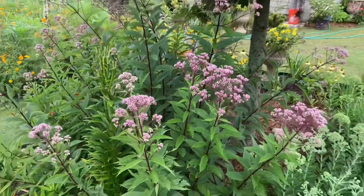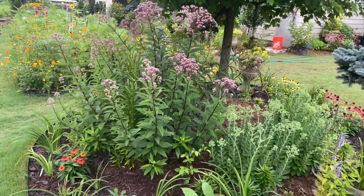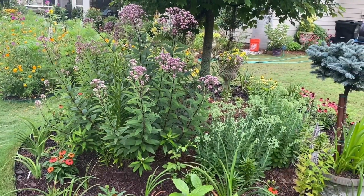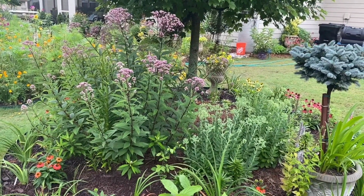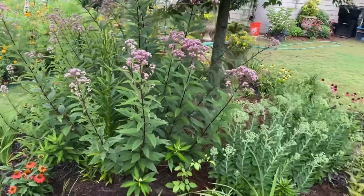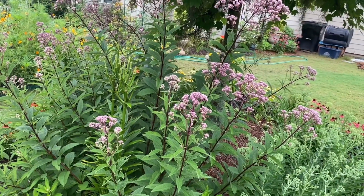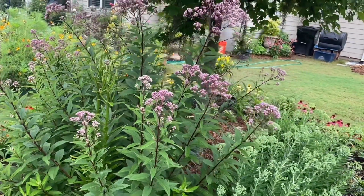But we have our Joe Pye weed. If you don't want your Joe Pye weed to get this tall, this is pushing about 6 feet right now, you can get the dwarf type, the dwarf Joe Pye weed with this green leaf. In the other pollinators garden, I have Joe Pye weed with variegated leaf, which we'll see in a different video.